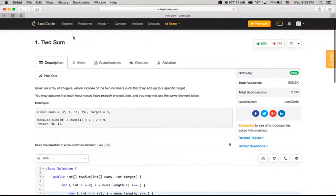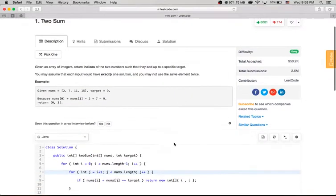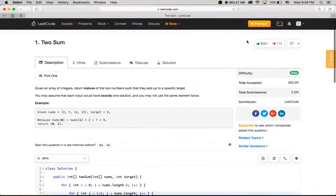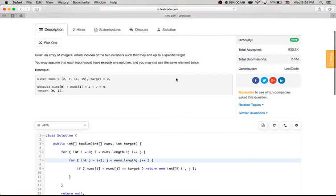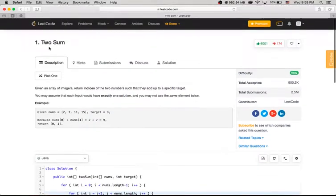I'll be going through a large number of LeetCode problems, and I'll go through a tutorial and go in depth on how to solve each of these problems and the algorithms, the most efficient and most inefficient ways. It'll just be a whole playlist of solutions. And this is the first problem, titled Two Sum.